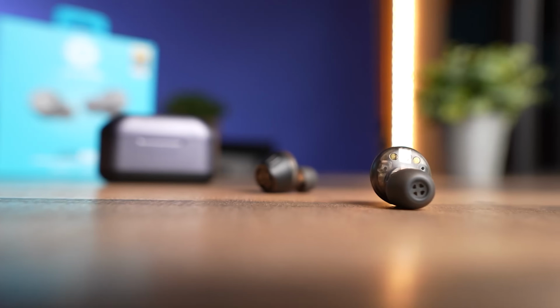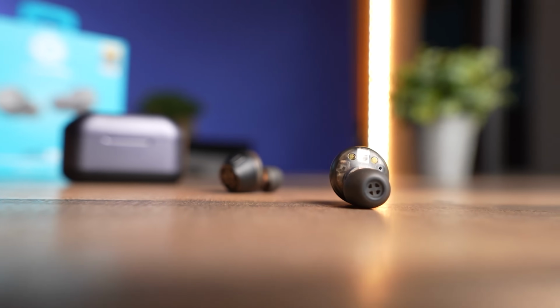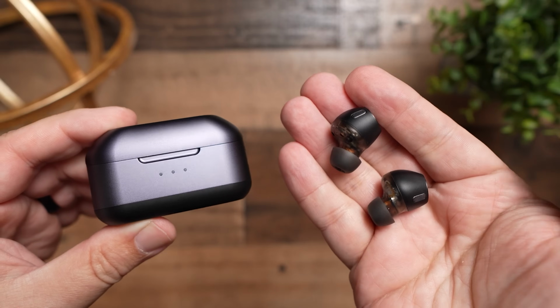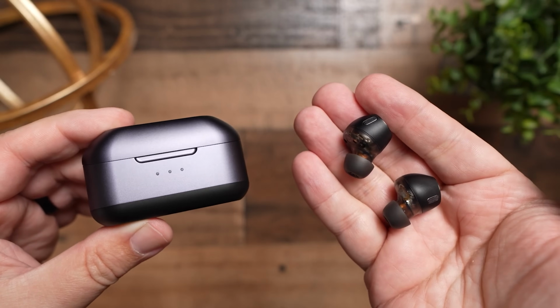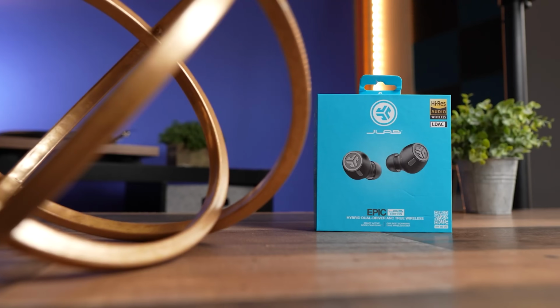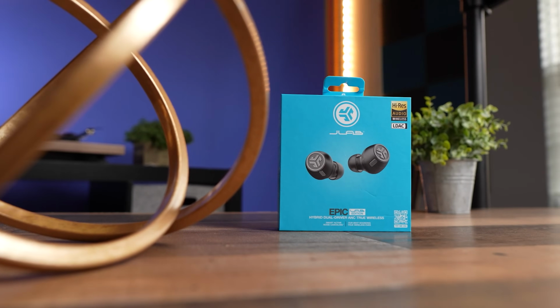But the huge selling point on this pair is the sound. This is some of the best sounding pair of earbuds on the market, period. And the fact that you can get them for about $150 basically makes them where I kind of put them over all of the other more expensive earbuds on the market. I think this is a much better buy than the AirPods Pro.